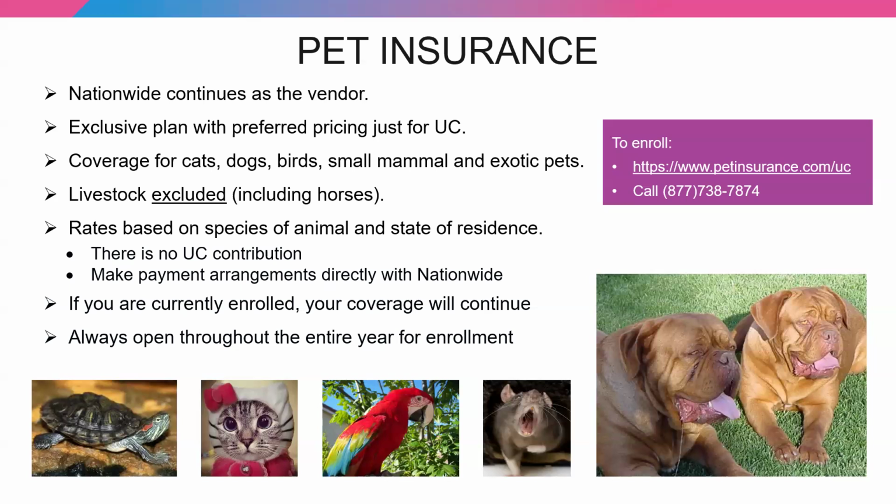There is no UC contribution. You'll make payment arrangements directly with Nationwide. If you're currently enrolled, your coverage will automatically continue as long as you continue to pay your premium. If you're not enrolled, it's always open for enrollment throughout the entire year. If you need to enroll your pets, just log on to this website listed in the upper right-hand corner or call 1-877-738-7874.